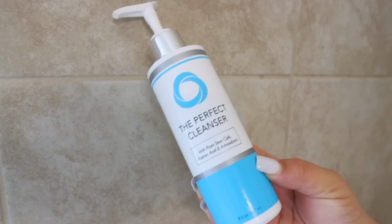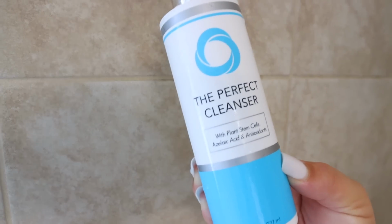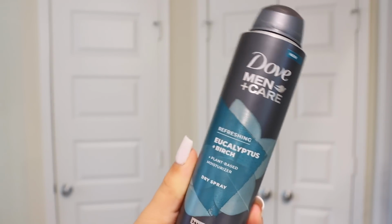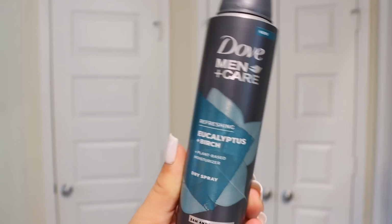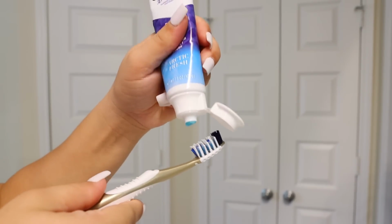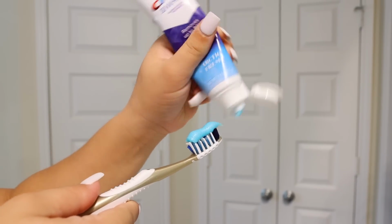Let's get into the skin. I love this face wash. I always been using this. Now, like I told you guys, I am a Dove girl, so I do love everything Dove. I have this Dove deodorant, and I'm a Crest girl as well. I love this toothpaste, and I'm just going to start brushing my teeth.